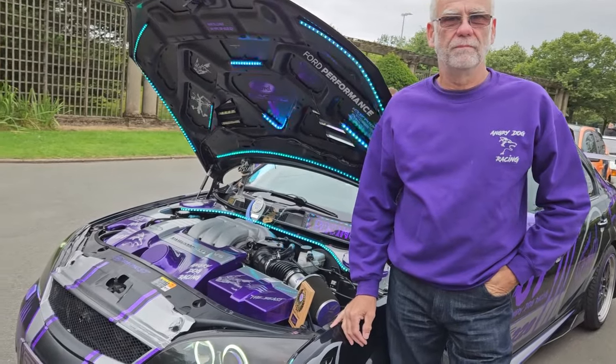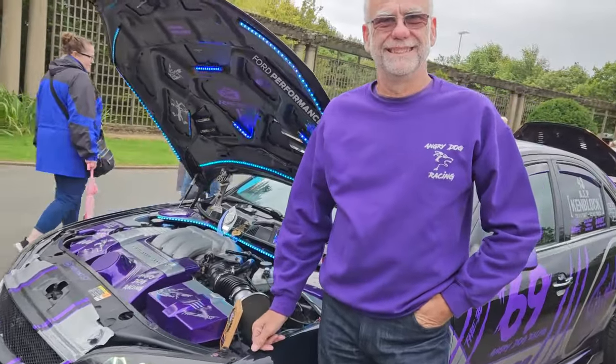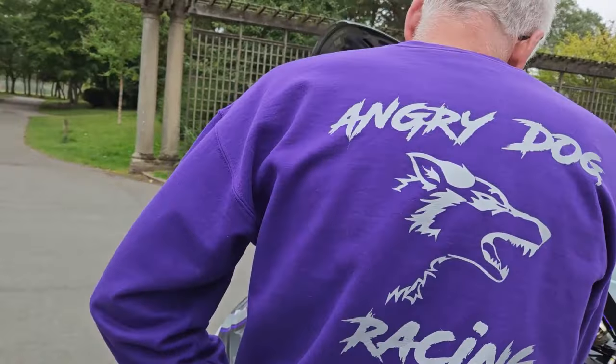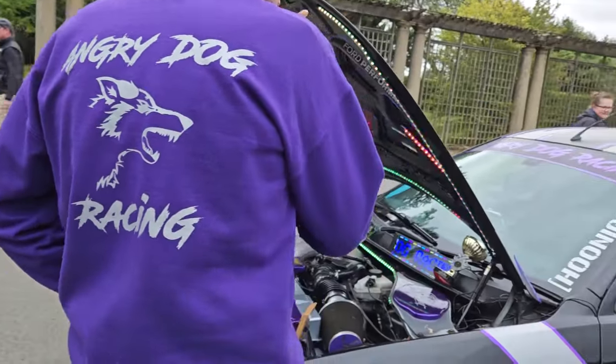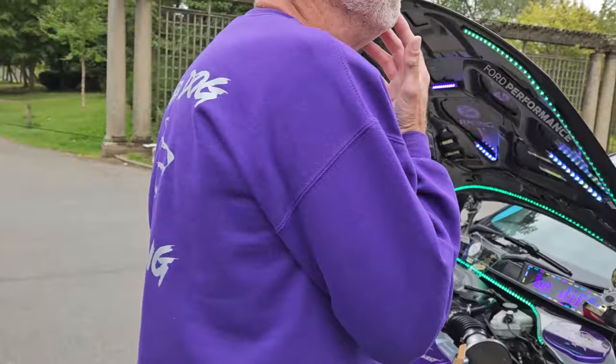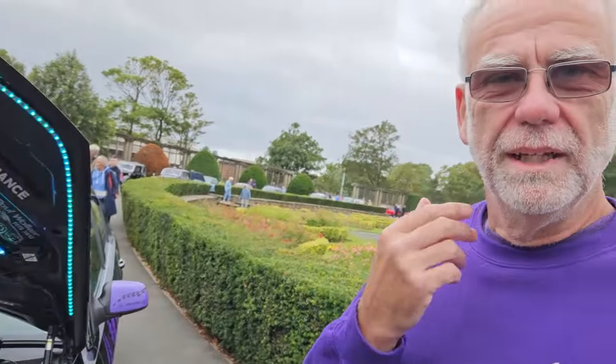Now, next up here is this most interesting car. I'm just going to ask this young man to turn around. Angry Dog Racing, and this is his vehicle here. I'm going to hand a video over to this man who's going to tell us all about it. It's some vehicle. Yeah, it's a V6 3-litre. It's been tuned, mapped, about 250 brake horsepower.